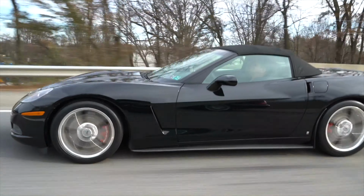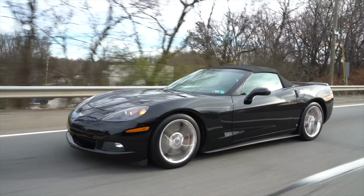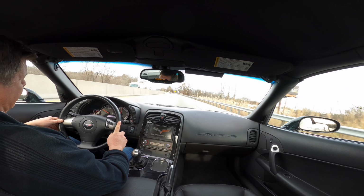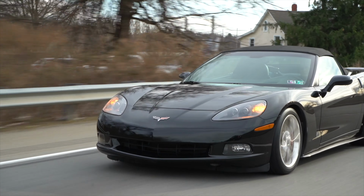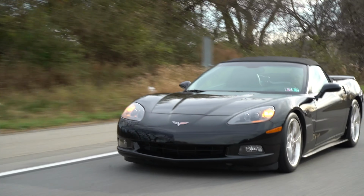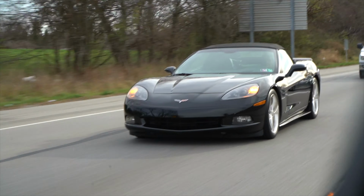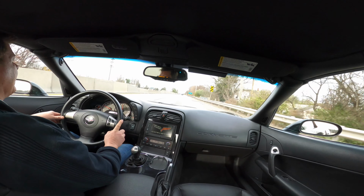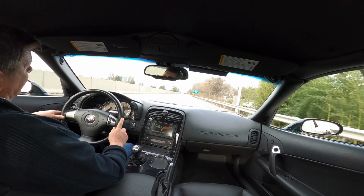All right, this thing runs as it should. No complaints on my end. You've got just nice, crisp response. So you can buy this car with confidence. As you may see, this thing's damn near out of gas, so I want to put gas in it for you.